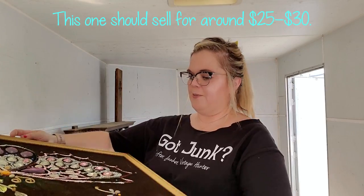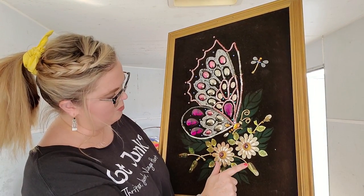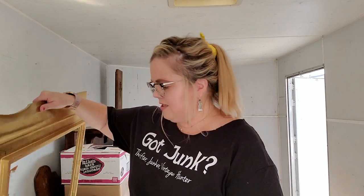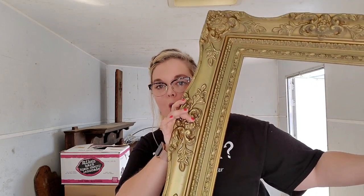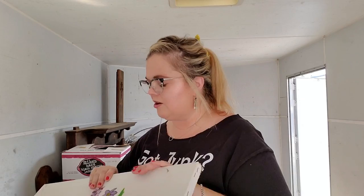And then this one of the butterfly. They're pretty, and these are almost like brooches down here. And then this frame is a wooden frame. It's very gold and gilded. And it had this painting on the inside, painted in 1995.